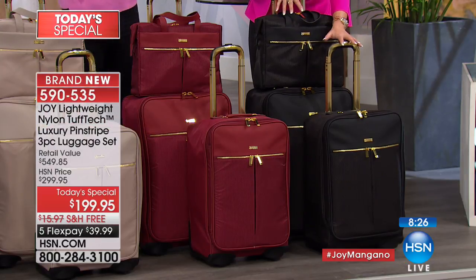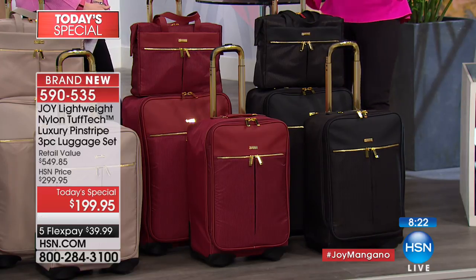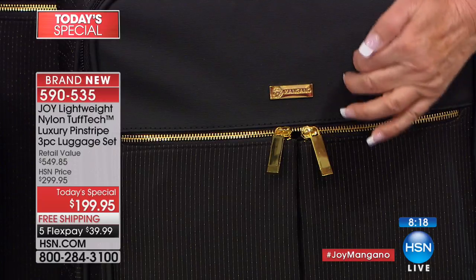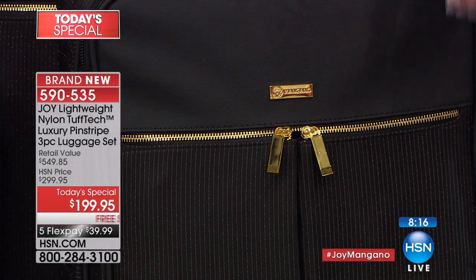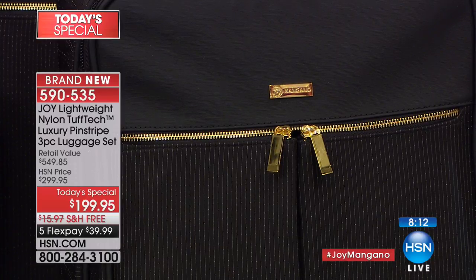Here is your black onyx. It doesn't get more tuxedo, gorgeous, formal looking than black with that beautiful pin dot pinstripe and the gold accents. It almost looks like gold necklaces kind of woven in the material. It's absolutely exquisite, everybody. When you get it home, it's even more exquisite.